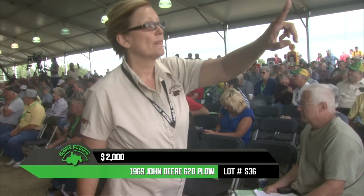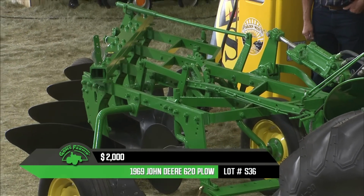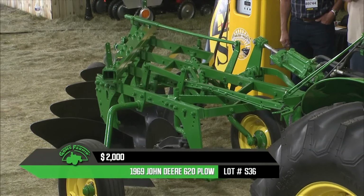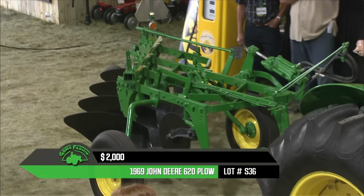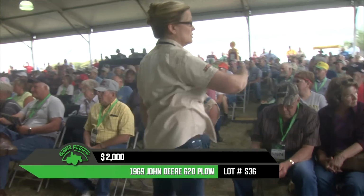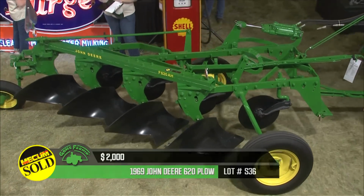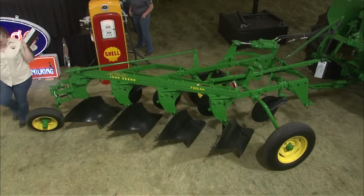So, with all the information on these tractors hitting our auction block, we want to remind our viewers you can always go to mecum.com and take a look at these individual lots yourself, and lots of information there, as well as information on where you can sell a tractor at our next auction coming up here in November. And that plow just sold at $2,000.